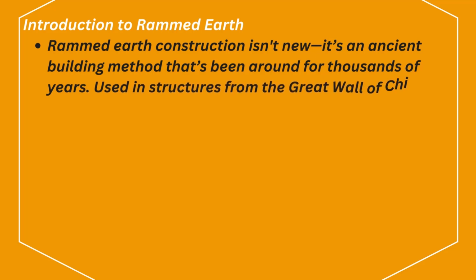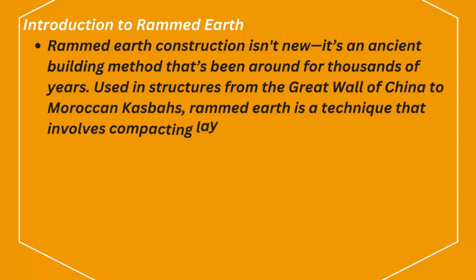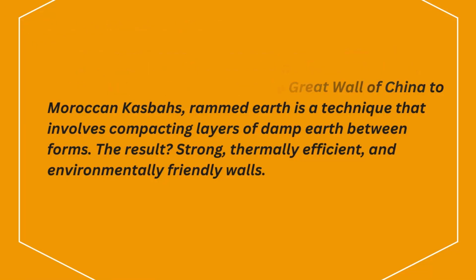Used in structures from the Great Wall of China to Moroccan Casbahs, rammed earth is a technique that involves compacting layers of damp earth between forms. The result? Strong, thermally efficient, and environmentally friendly walls.